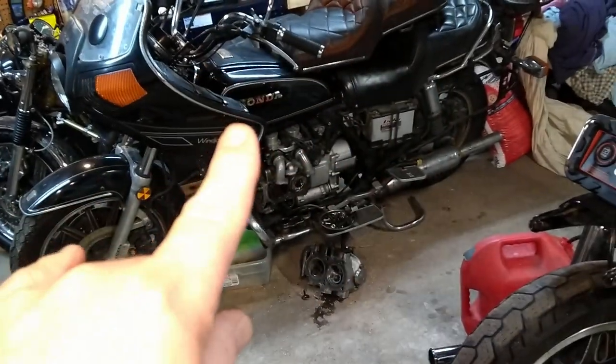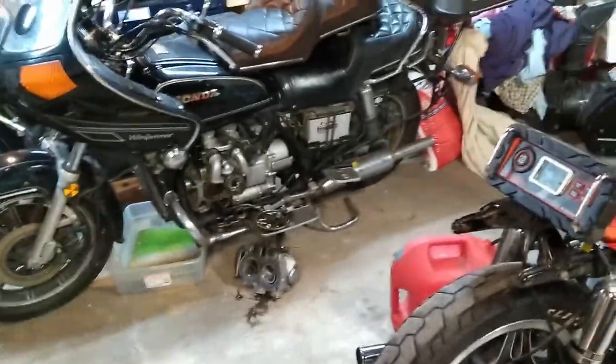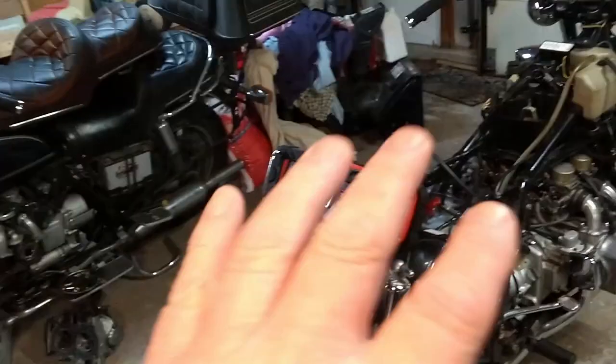But here's the deal. I'm taking the motor out of that and putting it in there. It's just a better frame, better suspension, better everything. So I'm just going to do that.